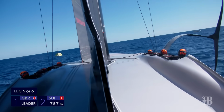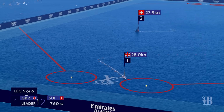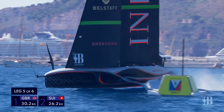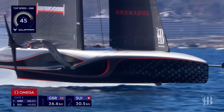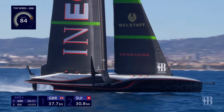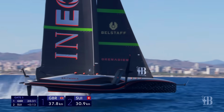Little softer here. INEOS Britannia lining up the top gate for the last time in their opening race of the Louis Vuitton Cup semi-finals. As you heard from Coach Rob Wilson, the start wasn't perfect, but early days, because there's a whole brand new regatta now. We start again. They start from 0. First to 5 race wins will head into the Louis Vuitton Cup final. Will it be INEOS Britannia?